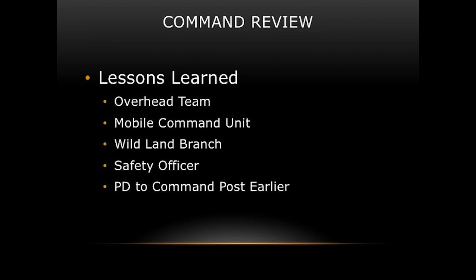Safety officer, I had a safety officer at the beginning. And then, I think a lot of us have our checklists, our command checklists, and I checked that box off, and in my mind, I had a safety officer. And later on in the incident, I recommitted him to a division, and I never got a safety officer or multiple safety officers going back in. So that was an issue you could learn from your check boxes.